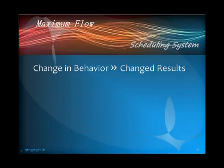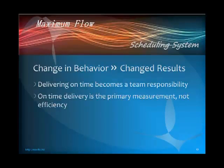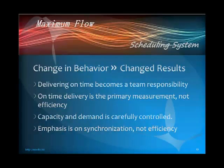The Maximum Flow scheduling process results in a shift in thinking and behavior. The process of delivering on time becomes a team responsibility, although there is individual accountability. On-time delivery is the primary measurement of the Maximum Flow system, not efficiency, and capacity and demands on that capacity are carefully controlled. There's a distinct emphasis on synchronization or flow rather than maximum efficiency or achieving lowest cost.